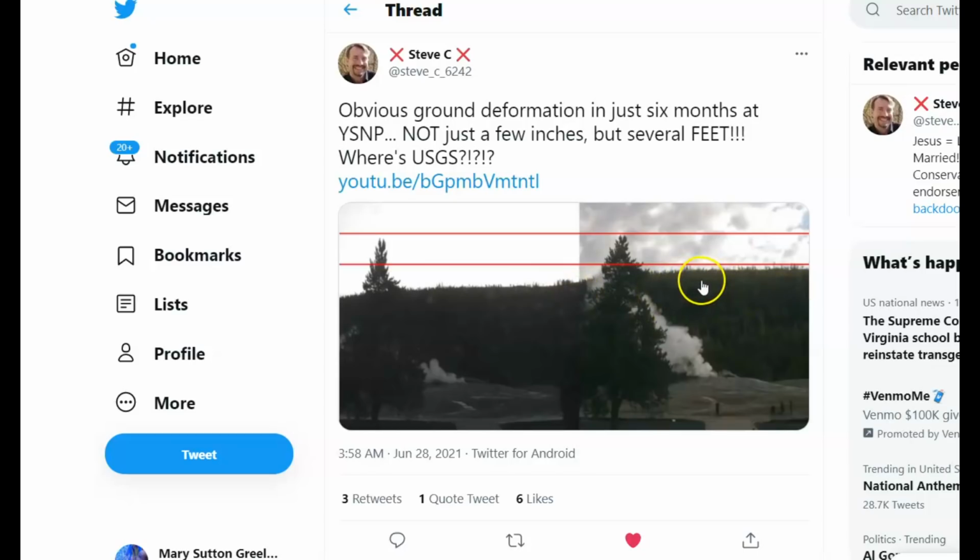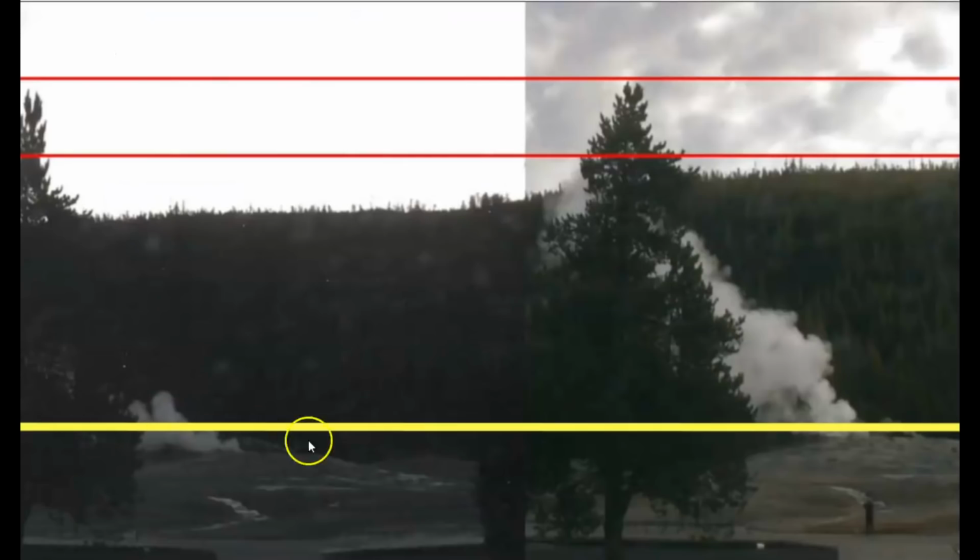I don't know when this image was taken, but this is before. And then I posted an image drawing out the line of the uplift of Old Faithful. This is Old Faithful from the image that was shared on that video to what it is now. Here's the mountain, and I talked about this about a month ago, how this mountain has risen several feet and USGS doesn't say anything about it.